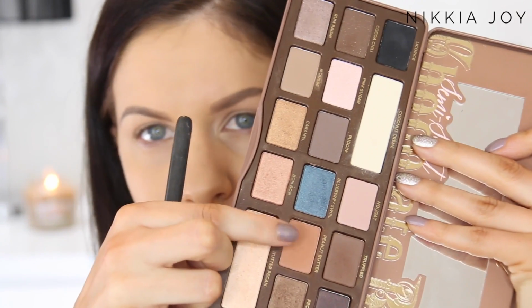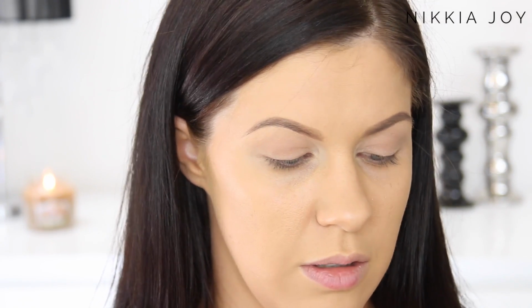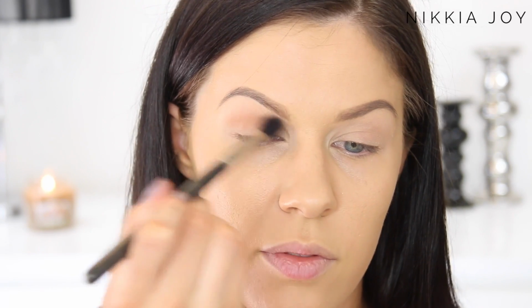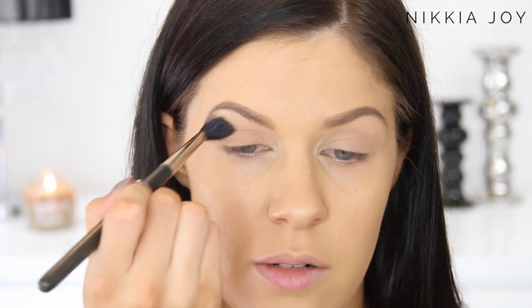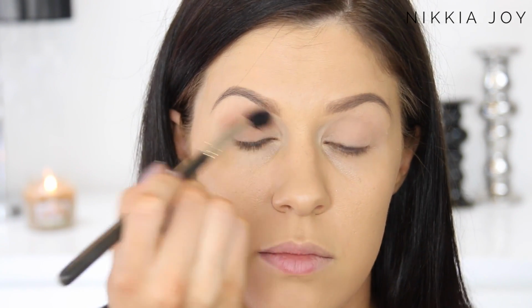I'm now picking up Peanut Butter, which is this beautiful warm tan colour. Basically going to do the same thing using that same brush. This brush is kind of hurting my eyelids today. I don't know, maybe I was doing it too hard. And you can see there, that's starting to add a really nice natural shadow to the eyelid without being over the top or looking like you're wearing lots of makeup.